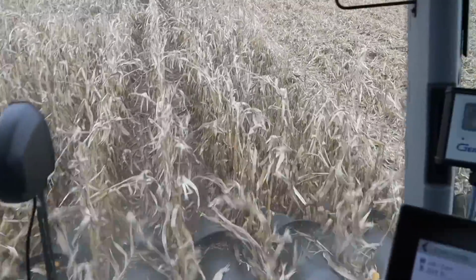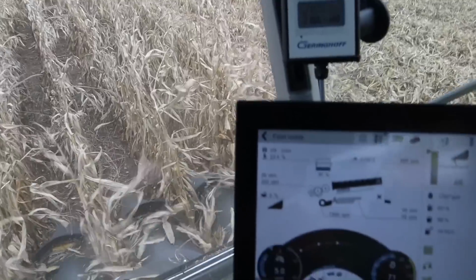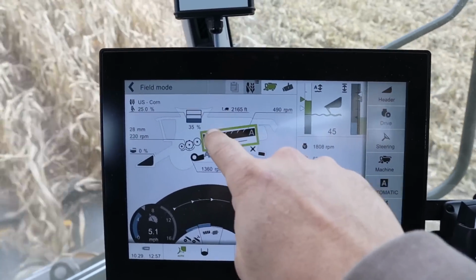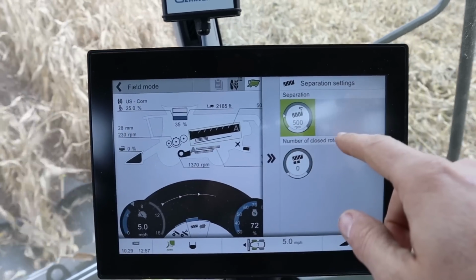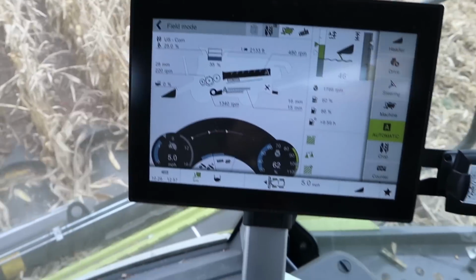It's pretty unique. So I'm gonna flip the camera around and just give you a view of what I see. The one thing I have to say, this combine is very quiet. Cab's really nice, the seat's really nice, but here's kind of the display we have, and it's a lot like an iPad where if I hit something I can go in and do some changing of the settings. So it's all pretty intuitive that way.